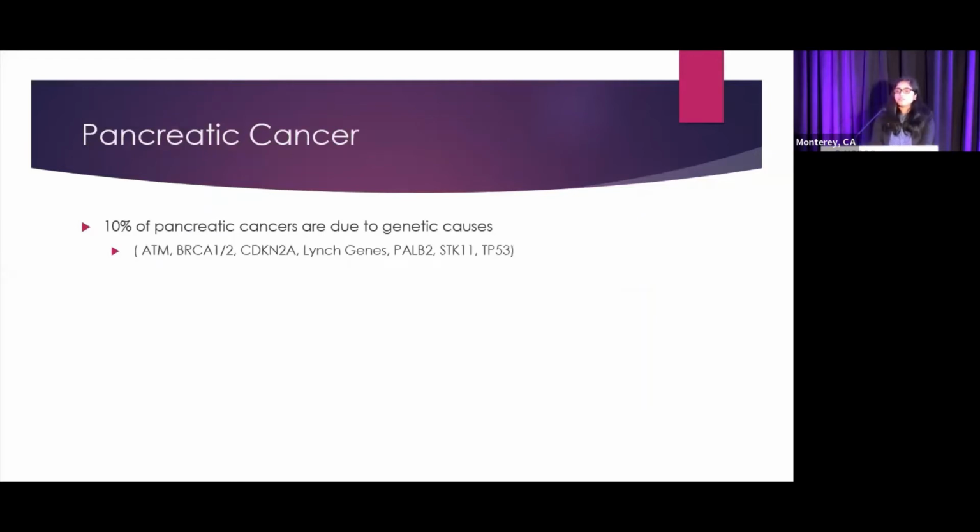All right, so that's for colon cancer. Now let's switch to pancreatic cancer. So 10% of pancreas cancers are due to genetic causes. And the genes commonly associated are listed here: ATM, BRCA, CDKN2A, Lynch genes, PALB2, STK11, and a few others as well.